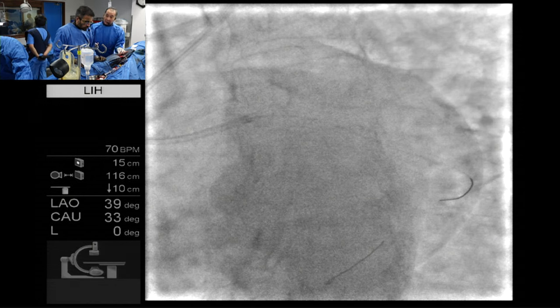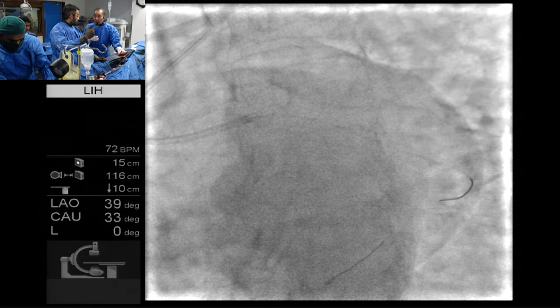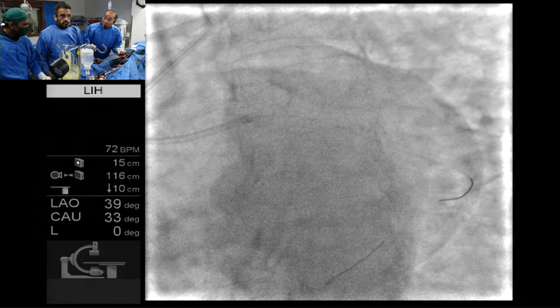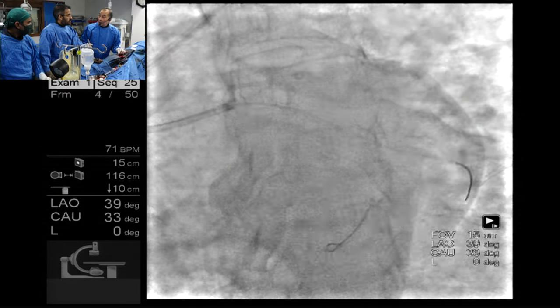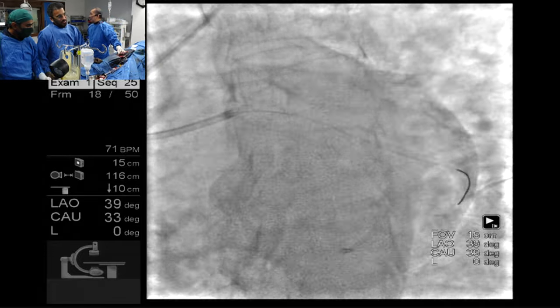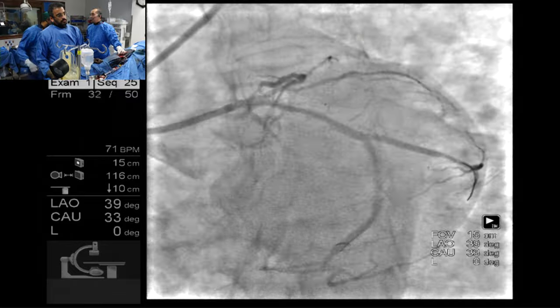Then afterward, we need to post-dilate it. Okay, with a 3.75 balloon. And then one more kissing. Then one more kissing, then we wire. But they don't have a 3.75 balloon, right? You have 3.5? We have 3.5, we have 4. Oh, no. All right, so we're waiting for the stent.